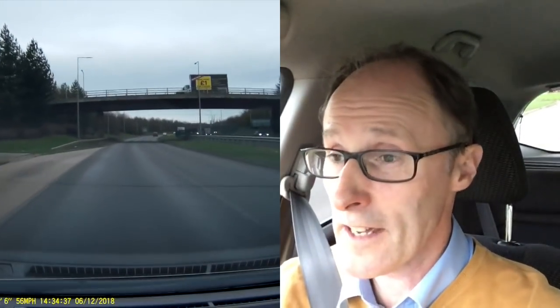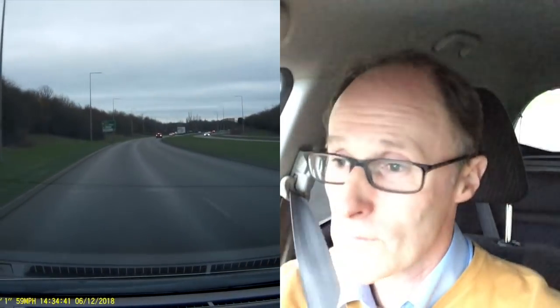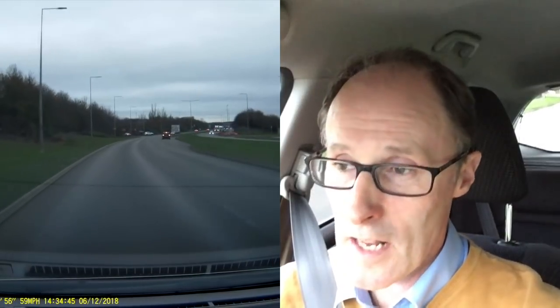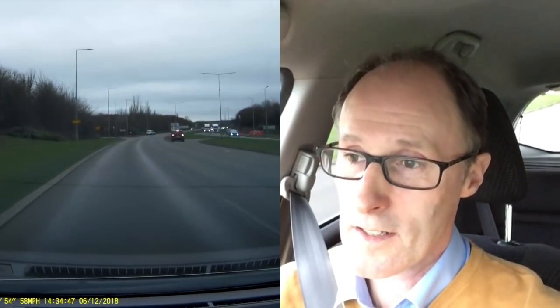So I'm back in 5th gear, approaching the next roundabout. Doing about 62 miles an hour. There's a car on the left, he might pull out. See, pull out and still one then, so I'm off the gas a bit.